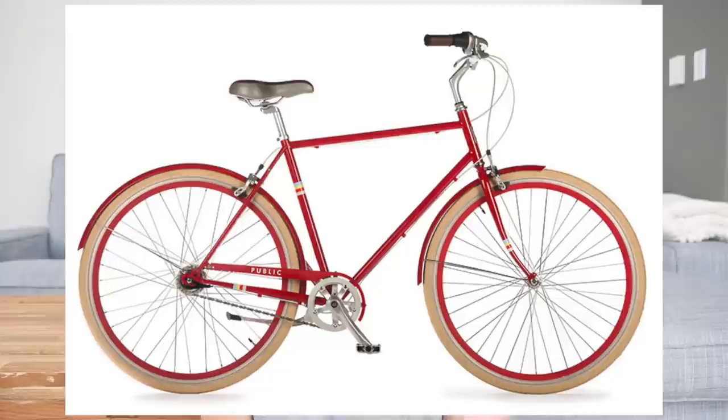So the bike I got is by Public, of course, and it is the V7i, which is the 2014 model, and it's actually getting discontinued, I believe. I got it in the red color. It's a diamond frame, which is new for me. I'm used to more of the step-through Dutch bikes, but I'm so excited for this.